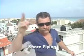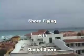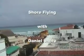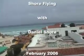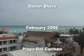Shore here in Playa del Carmen, 2006. And Dan's going to talk about where we are. Okay. We are approximately 21.6 degrees to the equator, overlooking the Cozumel Channel, whence starts the Great Gulf Stream.